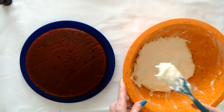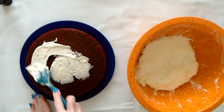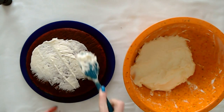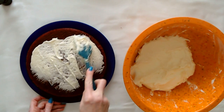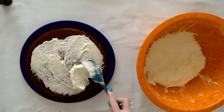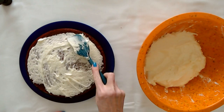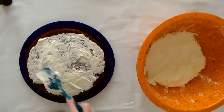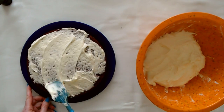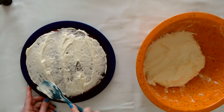Okay. I have not iced a cake in a very long time. I've never been particularly good at it, so if unprofessional cake icing bothers you, you might want to skip this part because I'm not a professional and I never aspired to be, so that's okay. I don't think I want a ton of icing in this middle part here. I don't know.